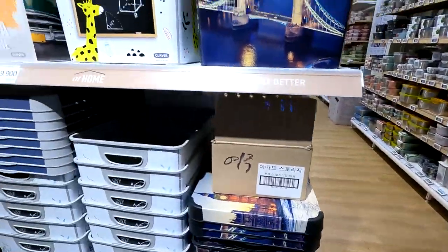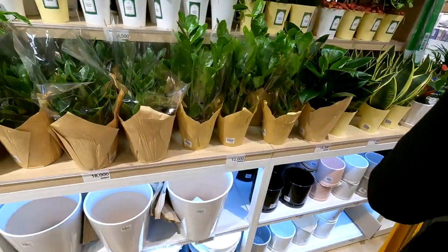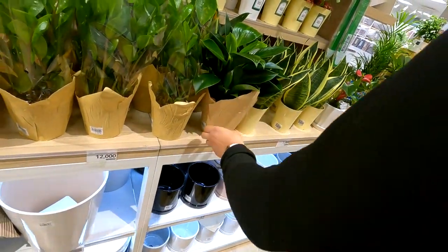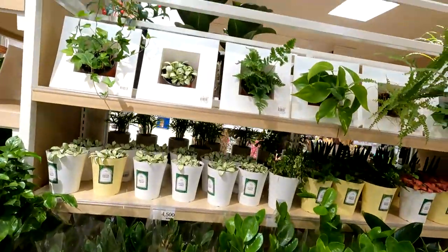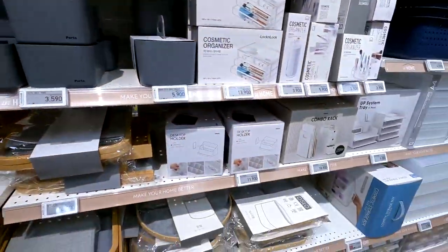So, we just out here. This is the container, boxes and stuff. What? The plants. It's so busy in here. Are those real? Oh, check out, look at that line. Wow. Baskets and whatnot. Everything's in Korean currency. They call it won.